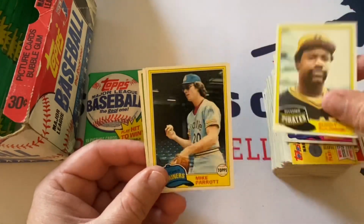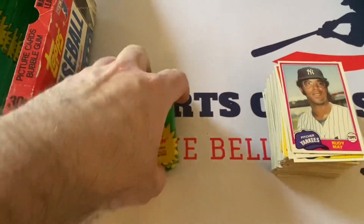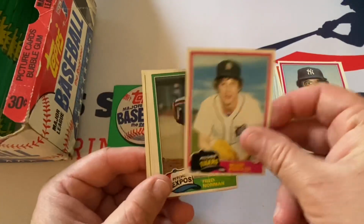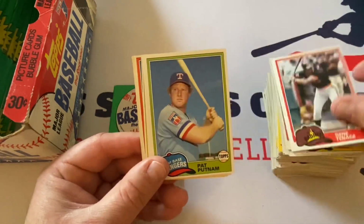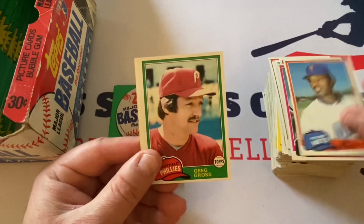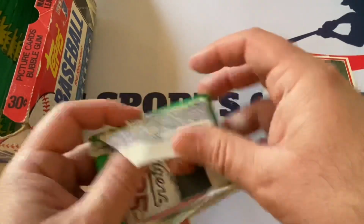Game piece. Bob Watson, Buddy Solomon, Pirates. You can see the sheet, the collation. Those cards were in another pack too. Wayne Garland, same order. Wayne Garland, Rudy May, and then Jim Norris bit the dust. It's Mark Fidrych, I believe. Yes. Fred Norman. Mike Ramsey, Dan Spillner, Gene Tenace, Pat Putnam, Mike Cubbage, Mike Tyson. Game piece again. Pete Mackanin, Eddie Whitson, Ray Burris, Greg Gross, Dane Iorg, Burleson, and Mike Willis. That's kind of a dud of a pack. Bob Welch.